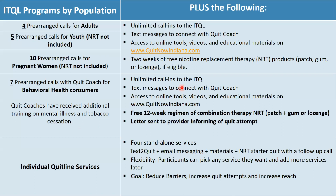But this patient population receives similar amounts of services to the previous, including this unlimited call-ins to the Indiana Tobacco Quitline, i.e. the patient calling the Tobacco Quitline, those text messages, as well as access to online tools and videos and educational materials at quitnowindiana.com.